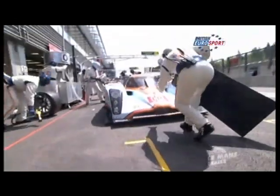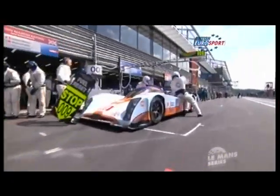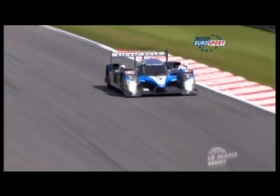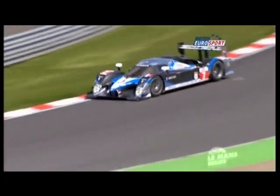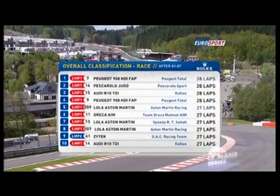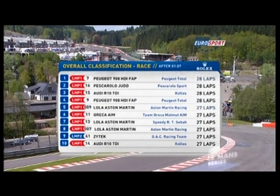007 Mucker and 009 Turner pitting at the same time. Sometimes these things can't be helped. It does mean a bit of shuffling about. Number 7 Peugeot leading and starting to open up a gap as well. Pescarolo Judd in 2nd place. The number 15 Colles Audi in 3rd, ahead of the number 9 Peugeot.